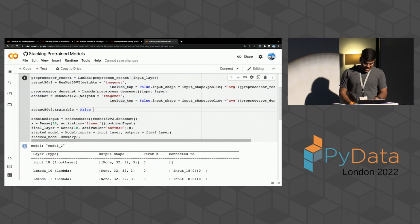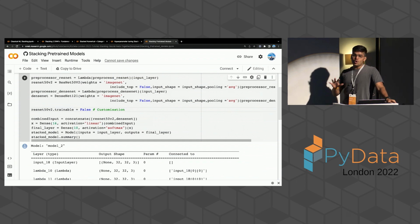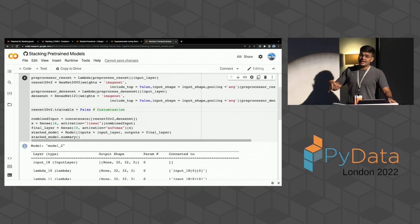Now here, I can actually do customization, right? What do I mean by customization? Suppose you do not want the ResNet to be trained at all, but you still want some amount of training on DenseNet. Or let's say you have a pre-trained model and your own stacked model. Suppose for the housing data set, if I would have used the ResNet or the DenseNet, I don't want to train on them. I don't want those convolutional networks to be trained because they're pretty well trained. But my numerical DNN or my categorical DNN, I would definitely want to train on that.